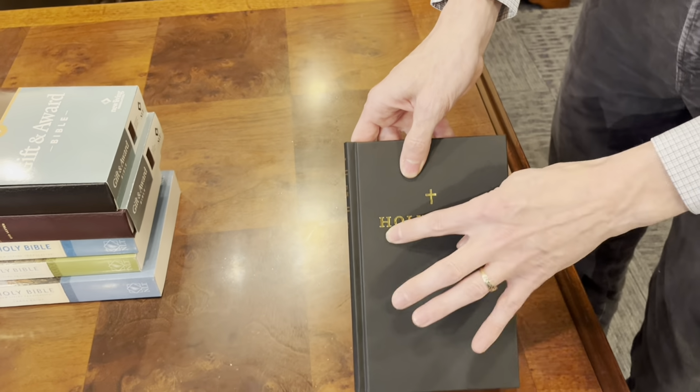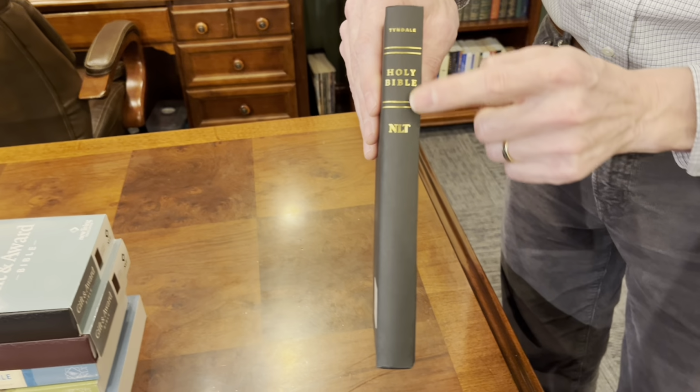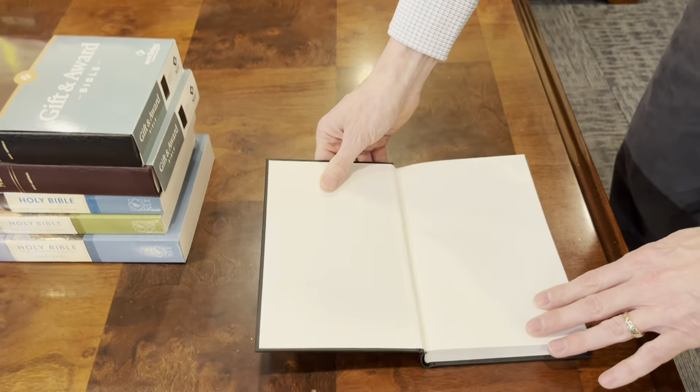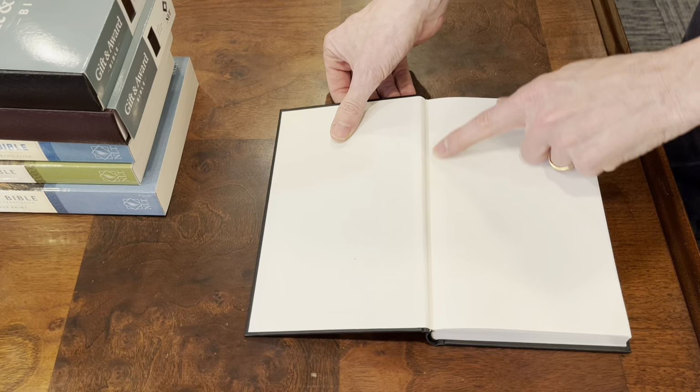Nice deep stamped in Holy Bible New Living Translation on the cover with a nice cross, and it has some really nice spine work. But this is a very well done Bible with a sewn binding. And when you get to the liner, this is going to be a paper liner, but you can see it's been reinforced a little bit with some bookbinder's tape.